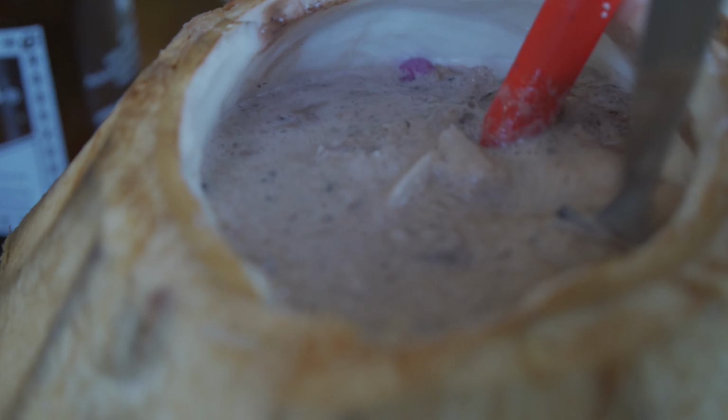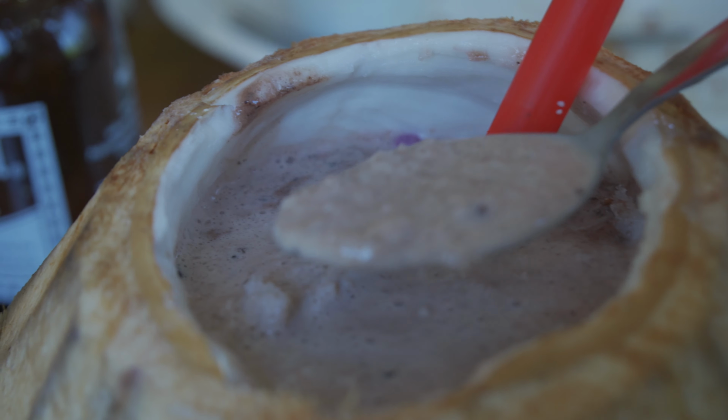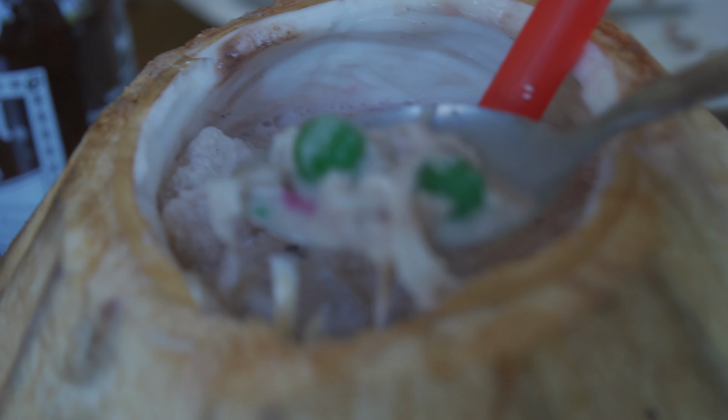This is a halo halo that you eat out of a coconut shell. Well, we got this all incorporated, and my goodness, a surprise of chocolate ice cream in here too. And just as I thought, it's not super sweet because it's already been mixed with the ice. So let me show you what's in here. 130 pesos. There you go. Look at this stuff. Green stuff.